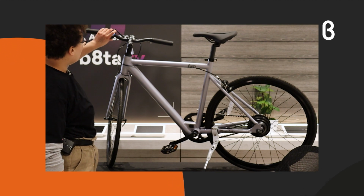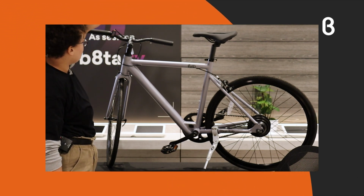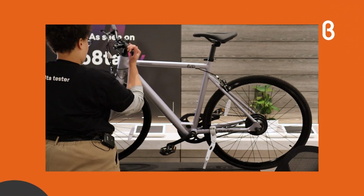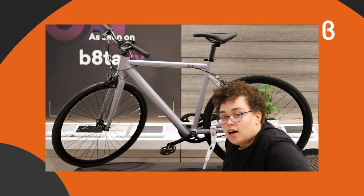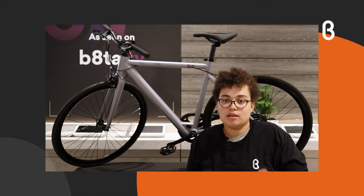But once again, this thing is super small. It's super slim, very non-intrusive, and it's obviously right next to your handle, so it's really easy to get to if you need to do any messing around with the pedal assist or anything, right? So yeah, that's the LED display. It gives you a lot of great info.